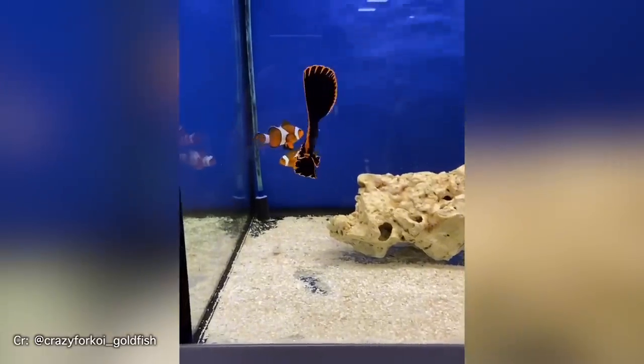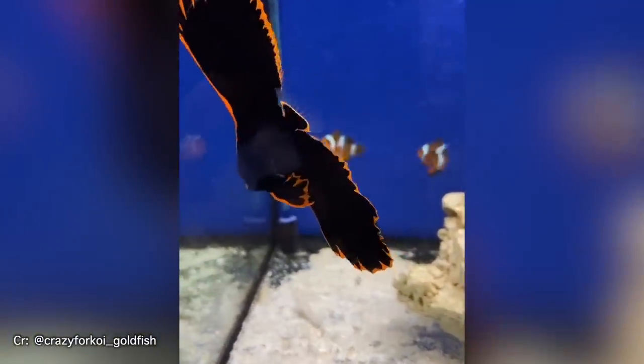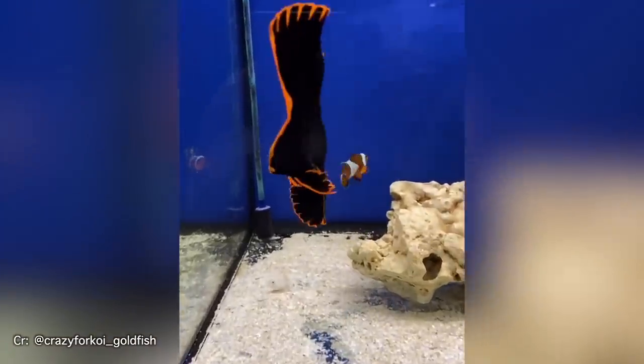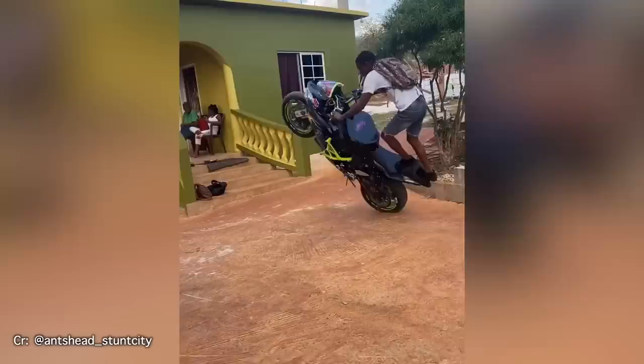The ocean is full of wonders. This magnificent creature is the pinnatus batfish. If you're thinking about getting one for your aquarium, you might want to think twice. They're extremely difficult to keep and are recommended for only the most experienced aquarium hobbyists.